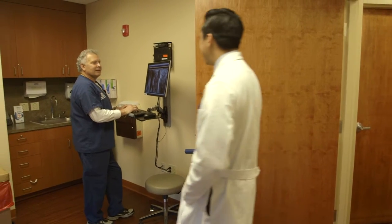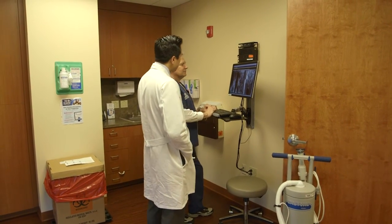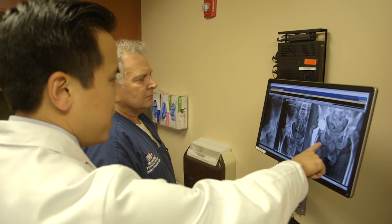So our advice to patients now is that if you have significant arthritis in your hip and you've tried conservative things such as anti-inflammatories, activity modification, and physical therapy, if all those things have failed to alleviate your pain, there's no need to continue to suffer with hip pain.